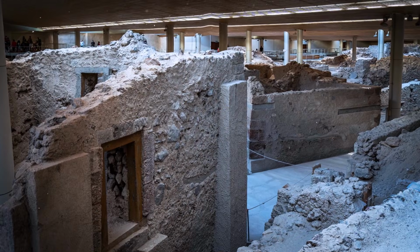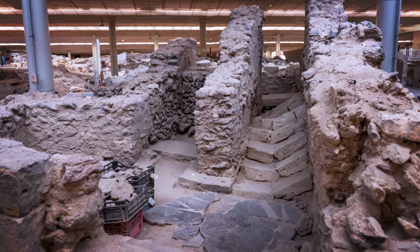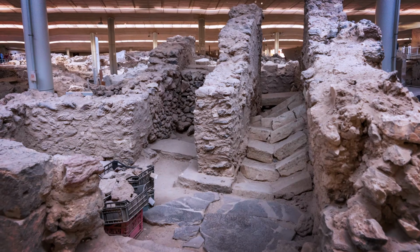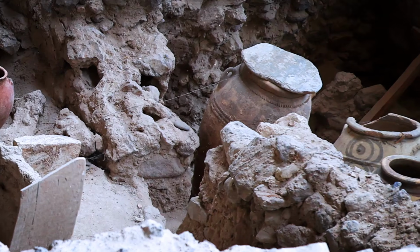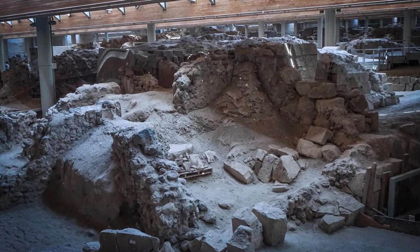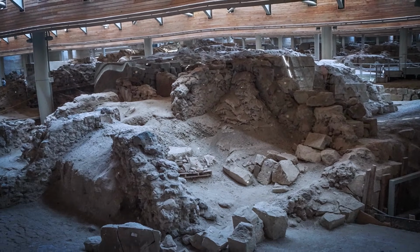As archaeologists dug deeper, they discovered a sophisticated settlement. Akrotiri was a key trading hub between Crete and Cyprus, with evidence of copper, pottery, and paved streets. It was a bustling, organized city, until that devastating volcano wiped it off the map.